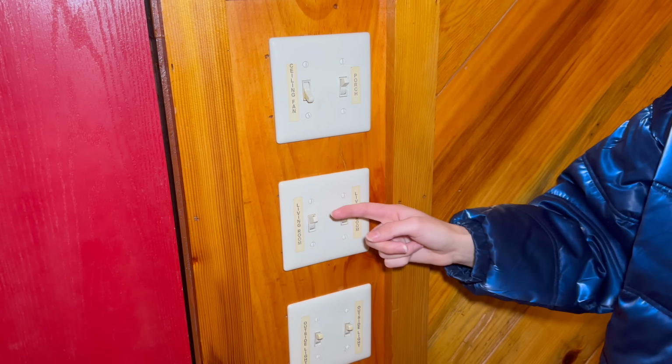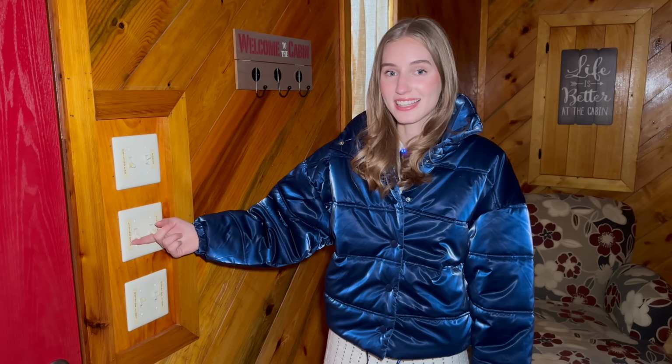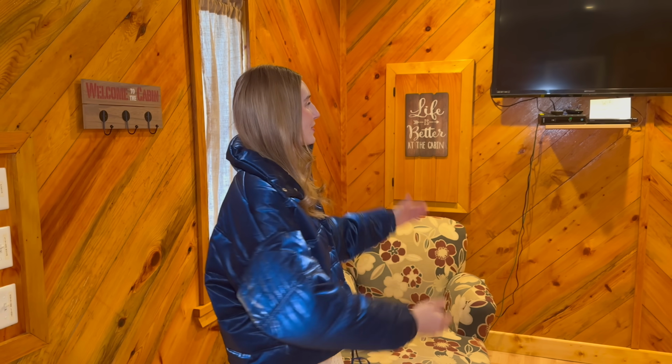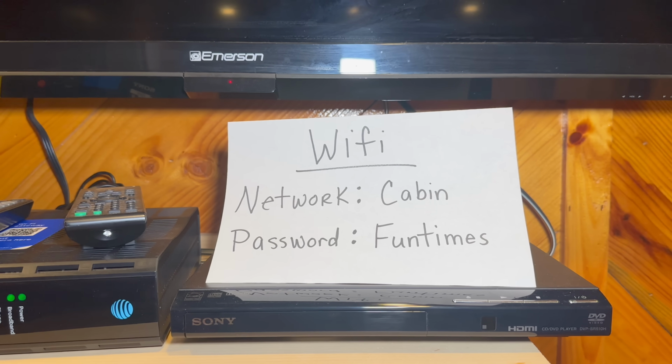And you can tell this cabin is rented. They rent it out to their guests because each light switch has a name. These are the living room lights, and this is the ceiling fan. You can also tell that this is a log cabin that you can rent out because you can see the Wi-Fi and the password for their guests.